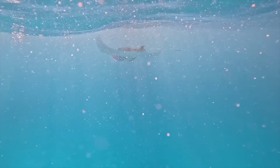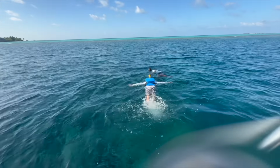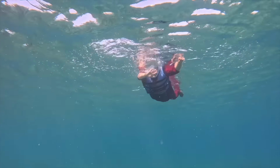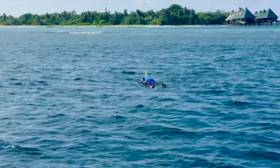Our tour guides were incredible. They told us to take all the time we wanted and enjoy ourselves. They were swimming with us, making sure we were safe and taking our pictures and videos for free.